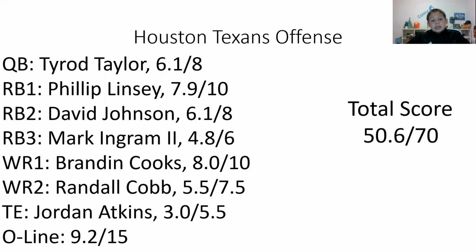Then at receivers, they give Brandin Cooks an 8 out of 10. He's a consistent player. You know, he gets you about 1,000 yards every year, which is, I believe, what he got this year. And 6 touchdowns. So he's a solid player at best. He's a back of the line starter in the league, like I said for Philip Lindsay.